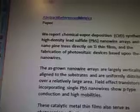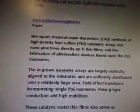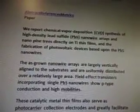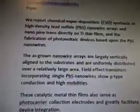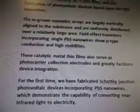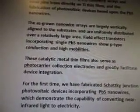We report chemical vapor deposition, CVD, synthesis of high-density lead sulfide, PbS, nanowire arrays and nano pine trees directly on thin films, and the fabrication of photovoltaic devices based on the PbS nanowires. The as-grown nanowire arrays are largely vertically aligned to the substrates and are uniformly distributed over a relatively large area.